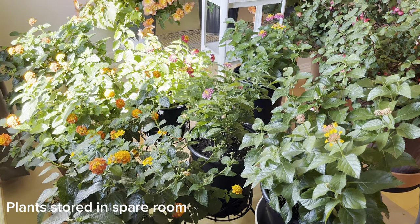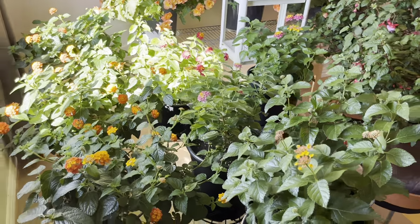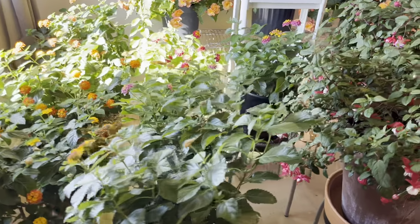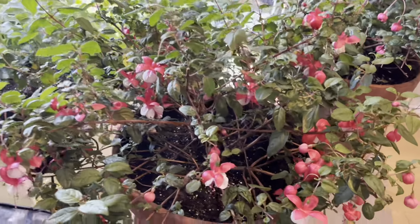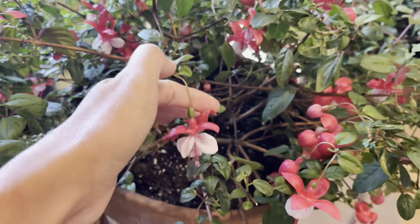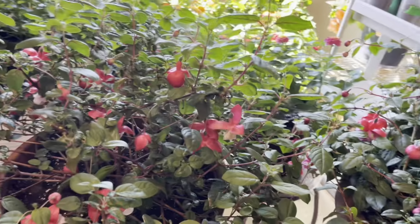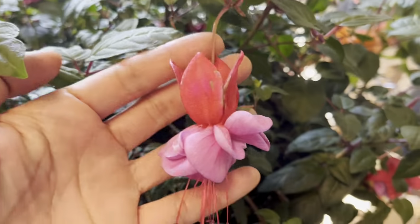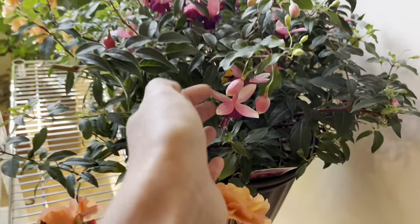Okay, as promised, this is the spare room that I was mentioning before, where I'm placing my plants to overwinter. So I got my fuchsias in here, three of them. So it's the white one that I have. I tidied them up in the video before, trimmed them back. This is the purpley pinkish one. This one is a very nice one.